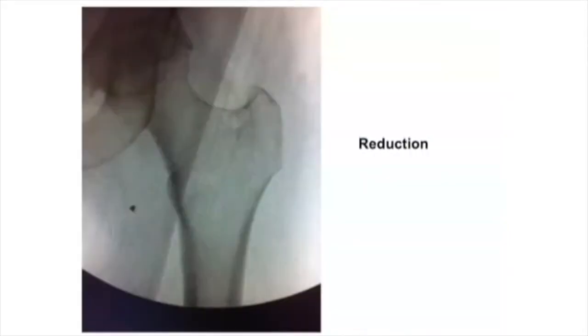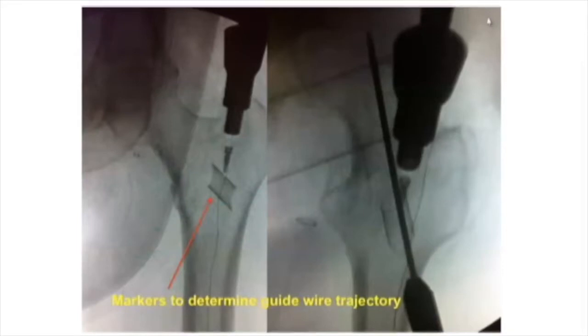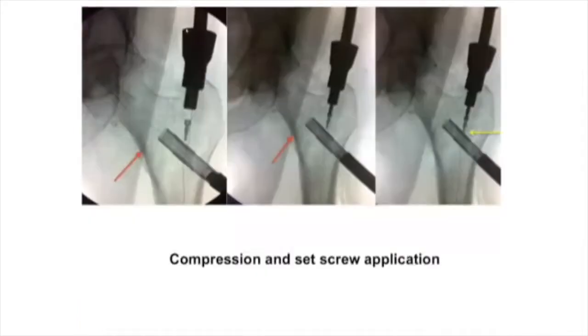But you can see here that after I got the reduction, I started my starting guide wire in the usual spot that I usually do. And then once you put the nail in, they have this nice marker to determine where the lag screw is going to go, which helps you visualize. And then once you put the lag screw in, you can see here the lag screw actually has a very nice outline, and so you see how deep it's supposed to go.